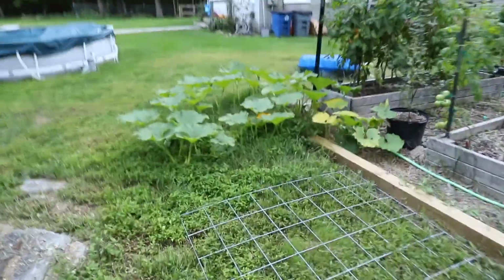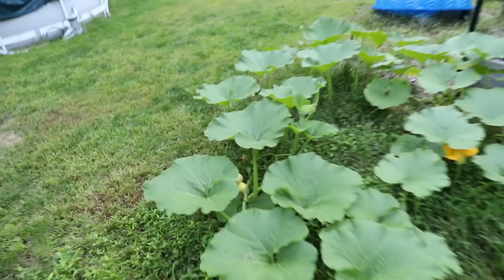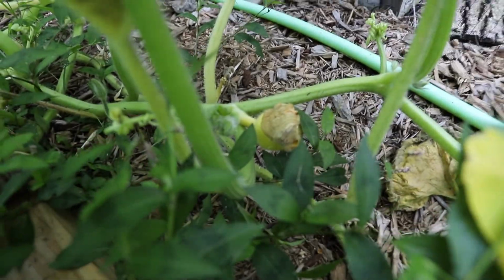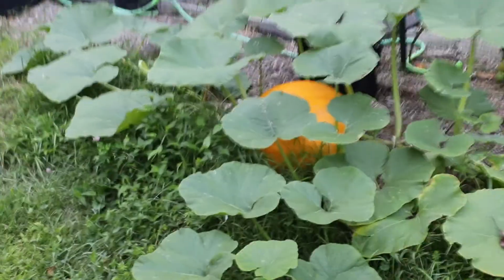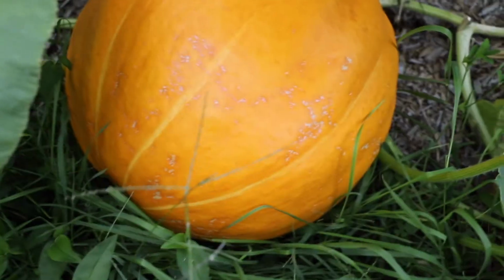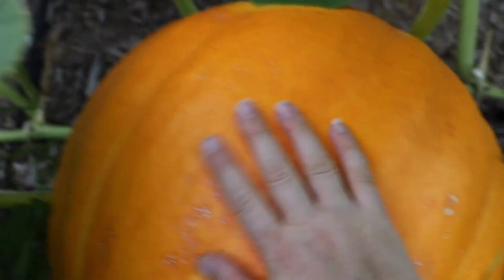And then this is a State Fair winter pumpkin plant. We have one that's been pollinated, one that was not pollinated, and another one that's been pollinated over here. So we will see if we are able to get another decent sized pumpkin. Here's the State Fair winter pumpkin so far. This thing is a mammoth. It is huge. It's crazy. Look at that.